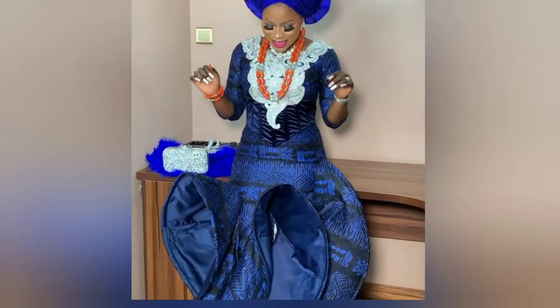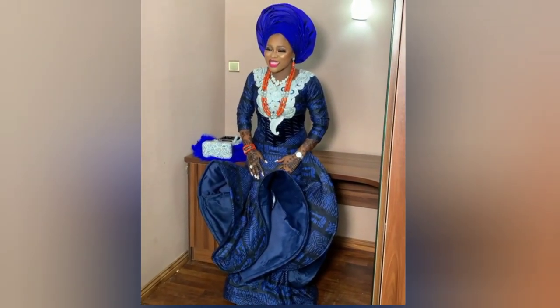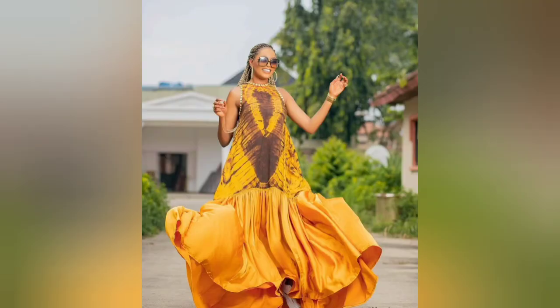This particular style is made with adire. It's so beautiful. I love the neck area. The touch of lace is beautiful. The black and blue adire is on point. Like this particular one too is adire, yellow and the brown, right?